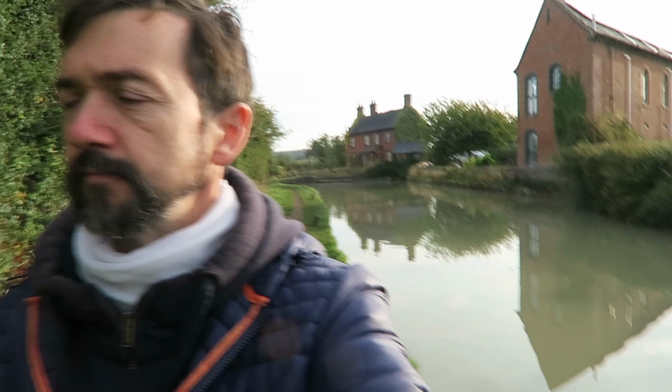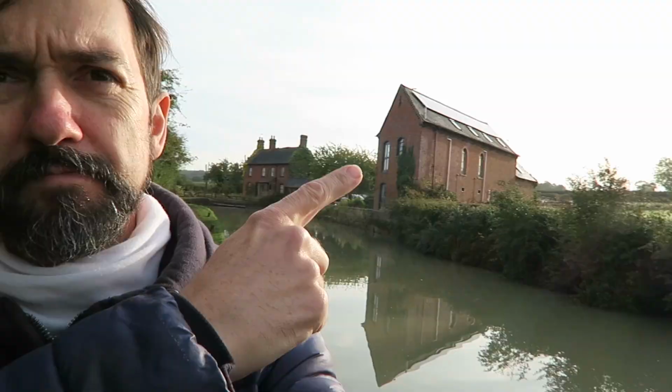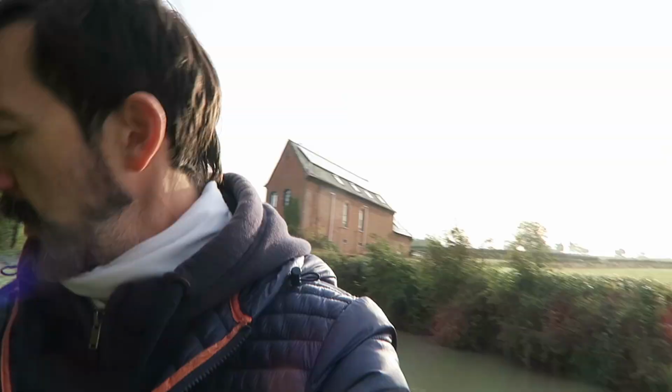Marsden Dolls at the top of the Napton flight of locks. Just been checking out the old pump house. It's now a private residence, and I can't really see much of the flight from here. I can only see one lock, but I'm sure we'll see many more as we go down, because there's about nine of them today. So nine locks, but we're going to wait and see if anyone comes up so it's easier to drop down.